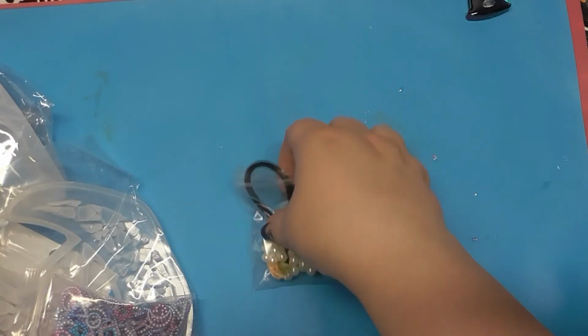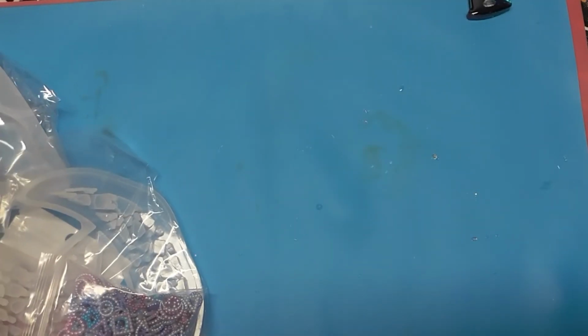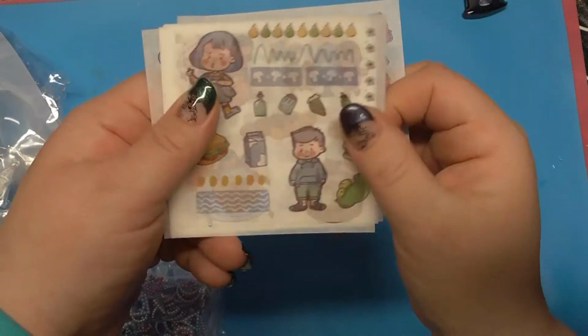So I got this cool little hair tie that has roses and pearls. This is a whole bunch of stickers they gave me. So, I thought those were cute.